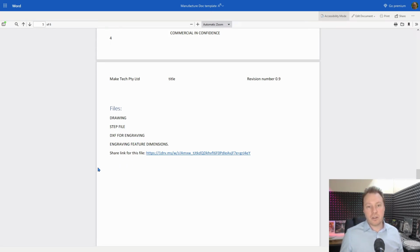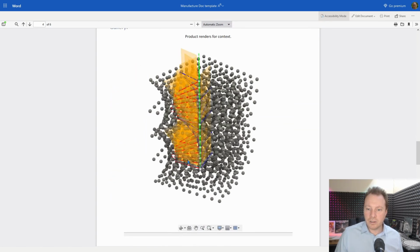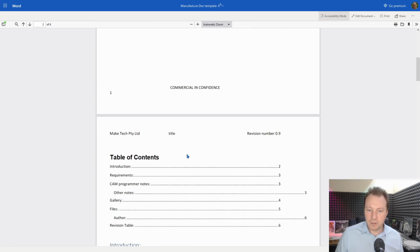You might use a service like GitHub, which is actually owned by Microsoft now anyway, or you could use Microsoft Live or Dropbox. Obviously, there's plenty of services to share files with, but in any case, I've used Microsoft Live. And then down here again, we've got a share link for this file. So if anyone wants to share a link of the file, then it's already there, ready to go. They don't have to make it again. And there's a nice tidy little format.